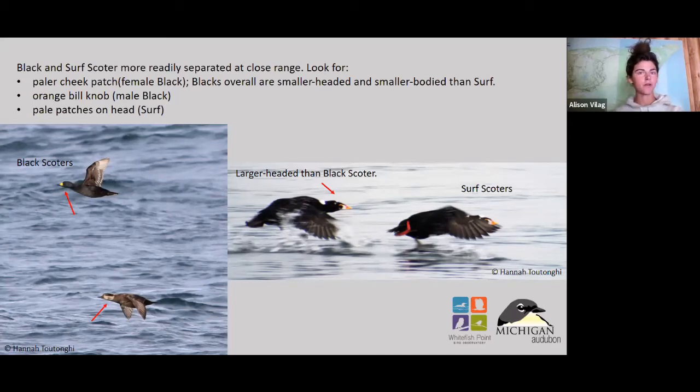But if they're at close range in good light, there are some plumage details that you can look for. The black scoter has a great big orange knob on its bill in the male. On the left photo, the male is the top bird, and you can sort of see that orange at the base of his beak. The female is the bottom bird, and she has a paler cheek patch that is very obvious at close range. And surf scoter do not have either of those traits.